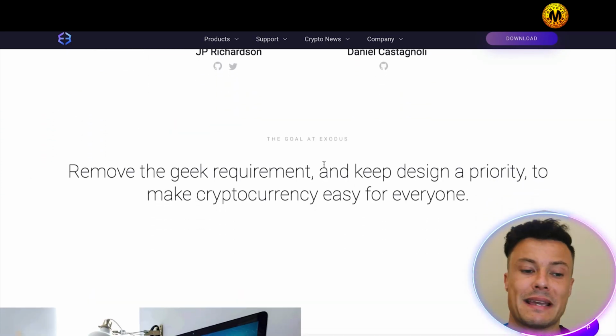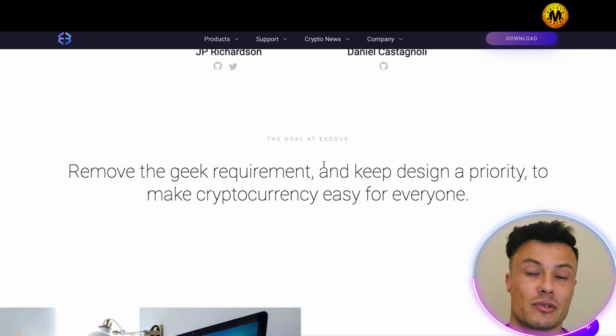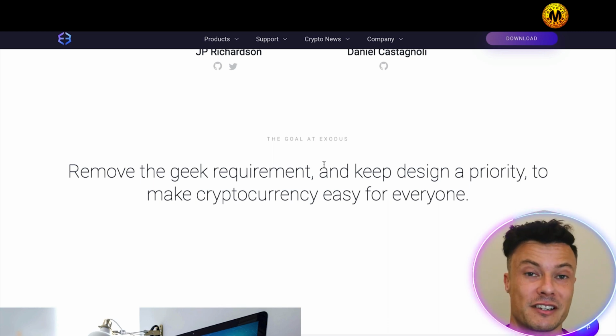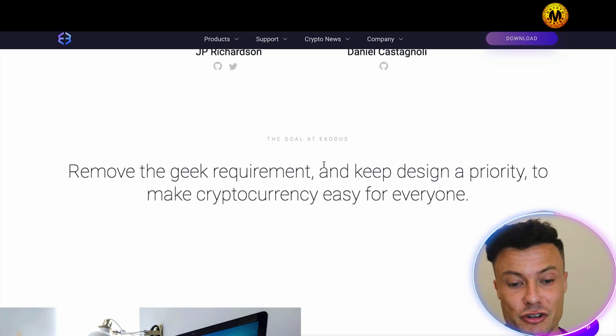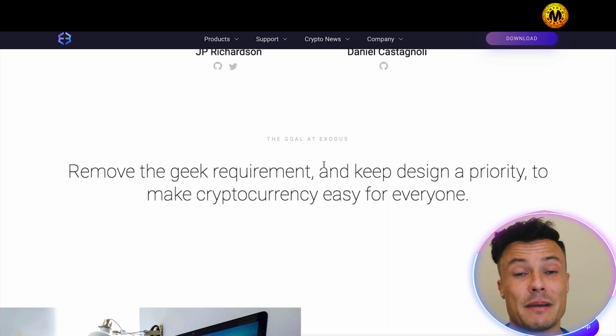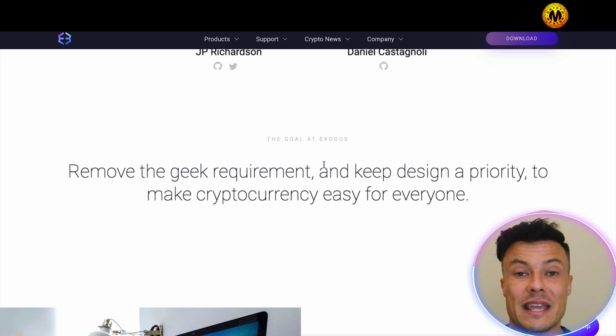And their goal is basically to remove the geek requirement. Initially, crypto has been quite difficult to get into, and you had to learn about it, become a bit of a geek, and still perhaps people are considered geeks for being involved in crypto, but they're trying to take away that. They're trying to make cryptocurrency more accessible for everyone, and anyone who's willing to do that gets a big thumbs up in my opinion, because that is what we aim for. Basically, the more people that can get involved in crypto and start to understand all the utility and future potential it has, the better for everyone within the space.